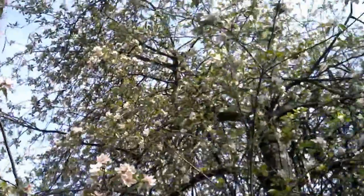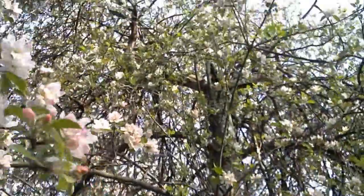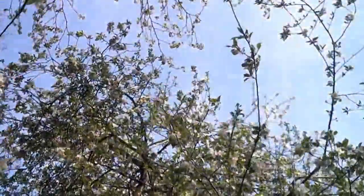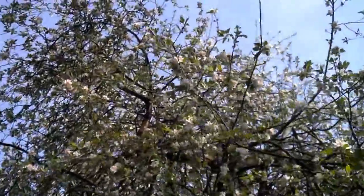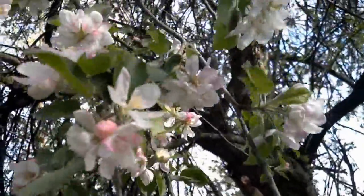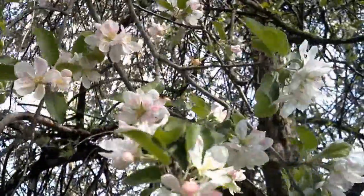Well, anyway, here's the apple tree. And this tree was planted when I was really young. Someone said during one of our conversations it's probably a crabapple tree that was grafted, but this is supposed to be a miniature apple, and it's obviously not a miniature if I can go at least 20 feet up in the air, if not higher. But in any case, this is the apple blossoms. They smell great.